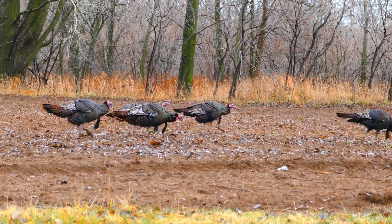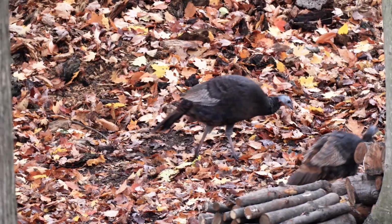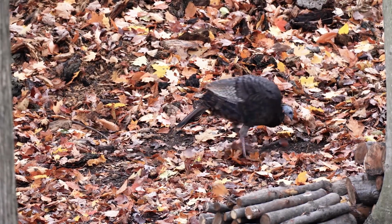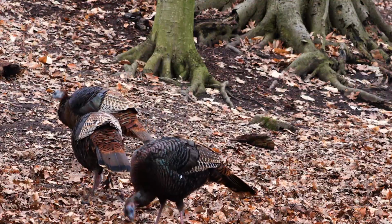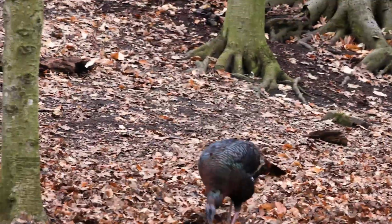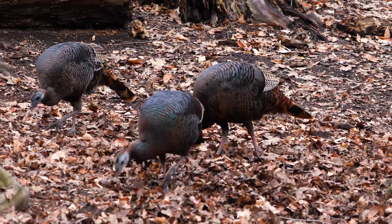Turkeys provided an important source of food for the Pilgrims during their first year and for that first Thanksgiving at the Plymouth settlement. Later on in history, turkeys were overhunted in the eastern United States, which brought their population down dangerously low. But due to some great wildlife conservation work since then, turkeys can be found today in every state except Alaska, and there are more than 7 million living in the wild.